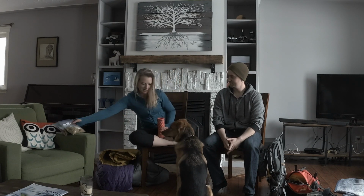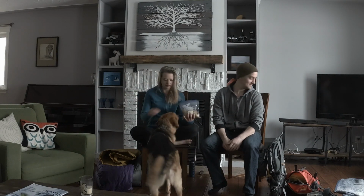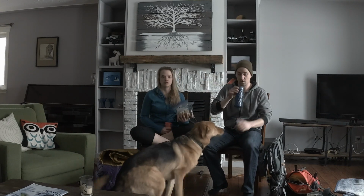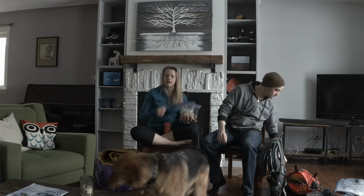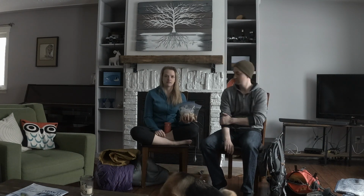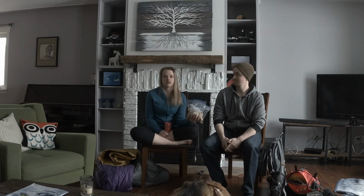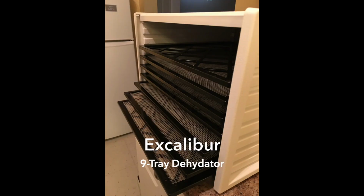Okay, so number 1, I'm going to use this first because the dog is really interested in them. Over the last few years, I've been creating the majority of our backpacking food. I find that it's really nice to have something that we've created at home, that you can control what you put into it, and it's a whole lot cheaper. A couple years ago, I got a dehydrator for Christmas, and I've been playing around with it.